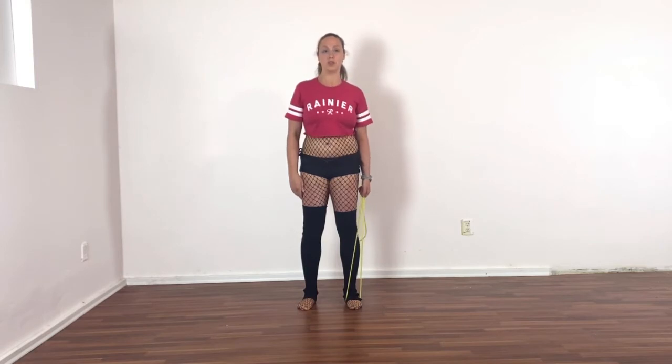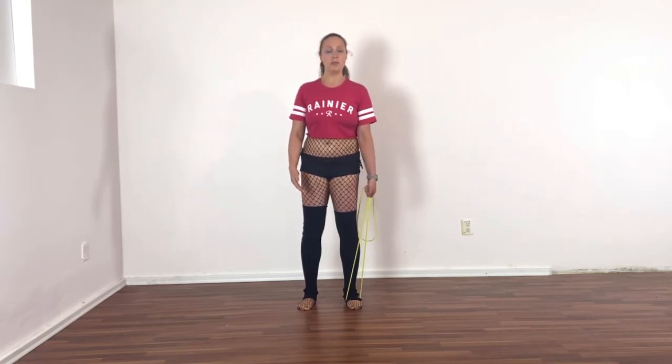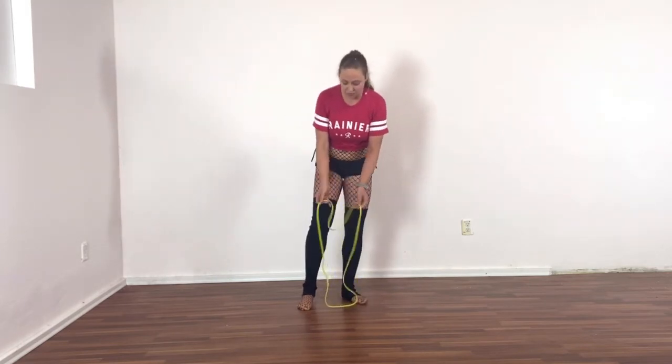And let's do a few the other way. So forward, up, and back. Again, these should actually feel really good to feel your shoulder move all the way through its ranges of motion. You could do anywhere from 3 to as many as 6 or 8 even. And let's just do the other side.